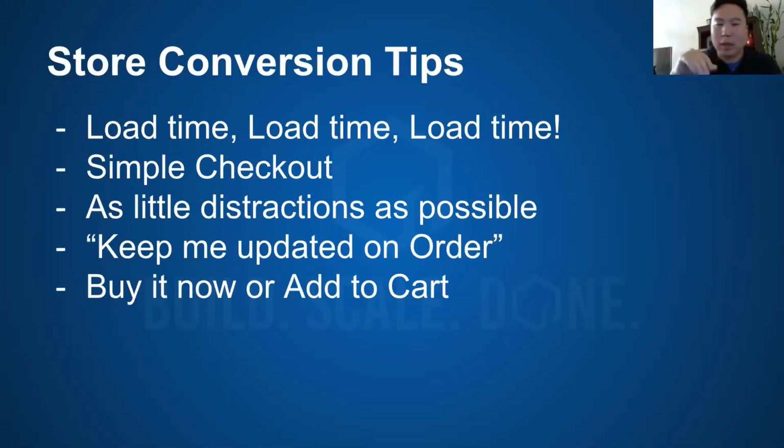I don't know if it was a long enough test. We did it within like a 48-hour period, but as soon as we changed it back to green, it started making sales, right?